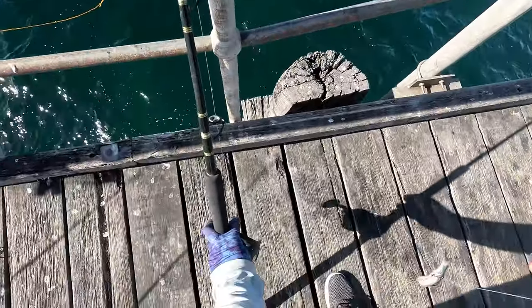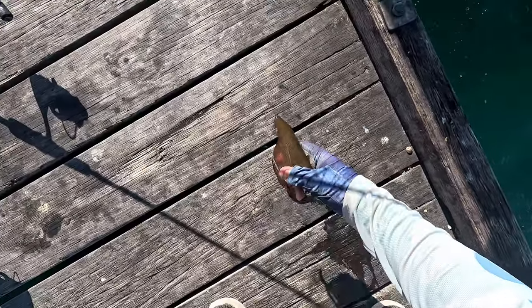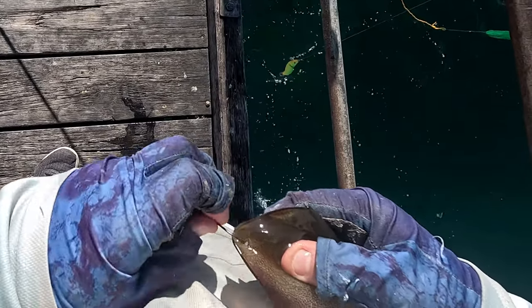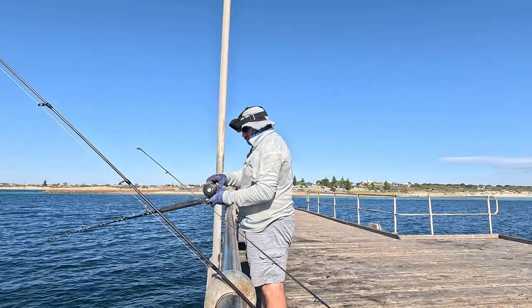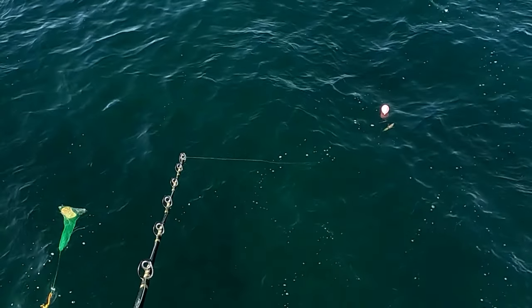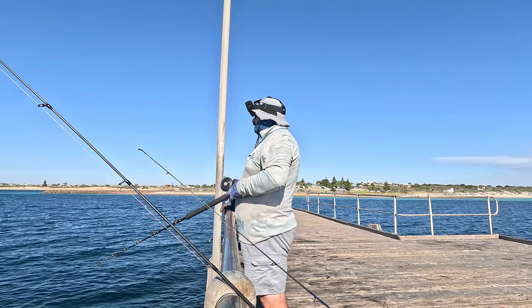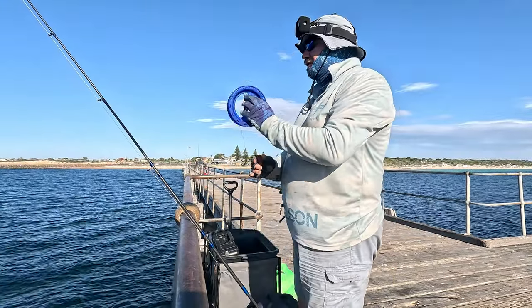Take this. I'm just going to pin him through there and then let this down. Oh yeah, he's alive, he's gone white and he's trying to swim away. Yeah, he's starting to go down now. Finally, took his time.